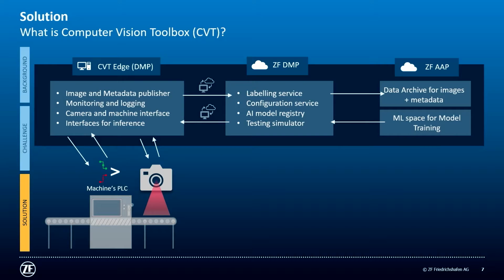So this is basically the framework, the software package, or the platform, the toolbox, which is then common for all of the customers. So it can be deployed to all of the factories. But you may ask yourself, there are also some individual problems, for example the AI model. The AI model is not the same for all locations, because there may be different products.